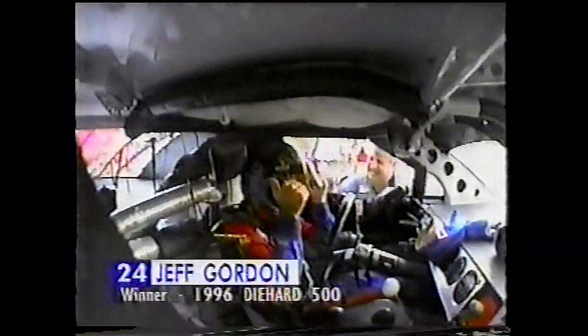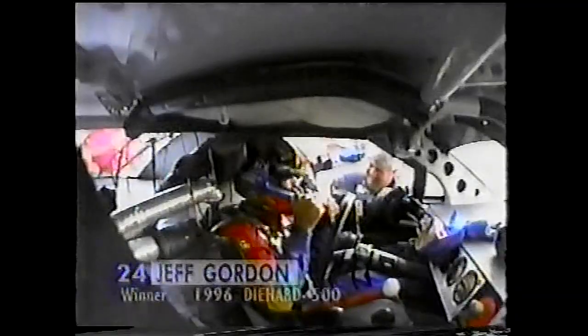A great run, a great win for Jeff Gordon. So for Ned Jarrett, Buddy Baker, Mike Joy, David Hobbs, and Dick Berggren, Ken Squire saying so long from the Talladega Superspeedway, where Jeff Gordon has won the Diehard 500.